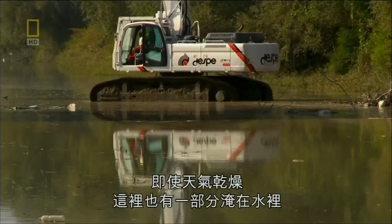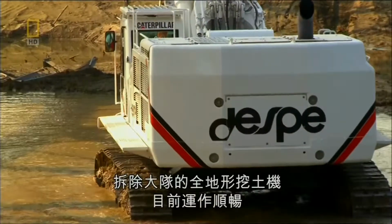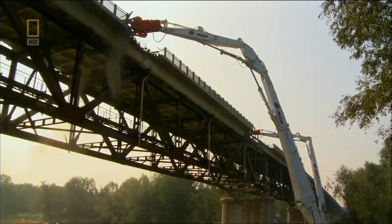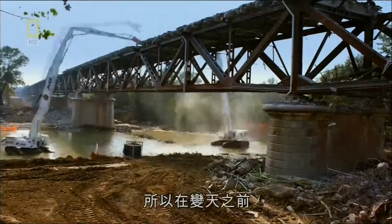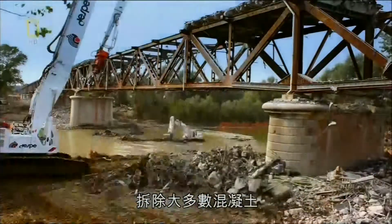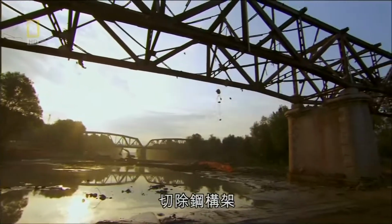Even in dry weather, this area is partly underwater. For now, that's no problem for the team's all-terrain excavators. But more rainfall would make it impassable. So before the weather turns, the team works quickly, stripping away most of the concrete. Now they can tackle stage 2, cutting away the steel frame.